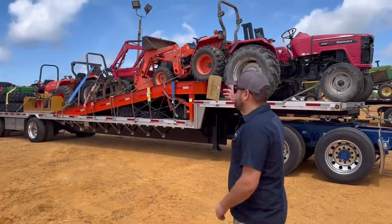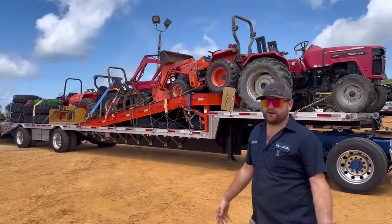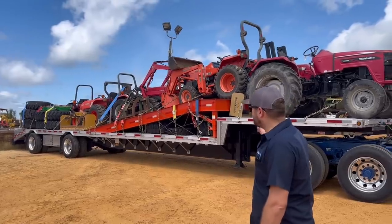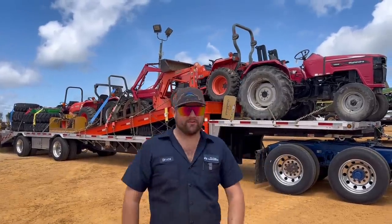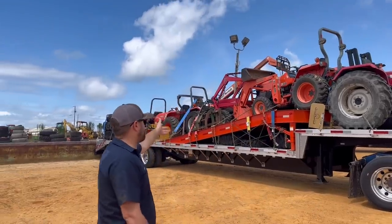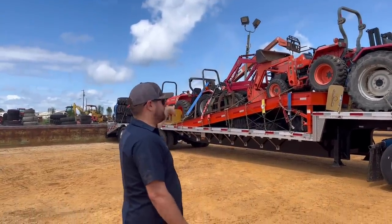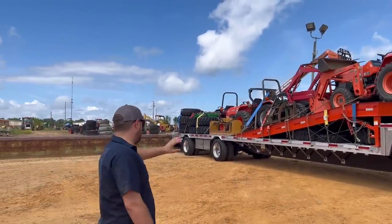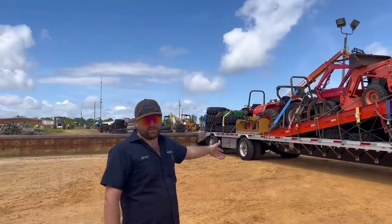We didn't get to show you much strapping down because we've been here for like 2.5 hours. We want to get home at a decent time today. But look at all of this stuff we've got strapped on this trailer. We got a 65 horsepower Mahindra on the front. We've got a 34 horsepower Kubota, 33 horsepower Massey, 25 horsepower Kubota, and a 20 horsepower Mahindra on the back with a whole bunch of tires.